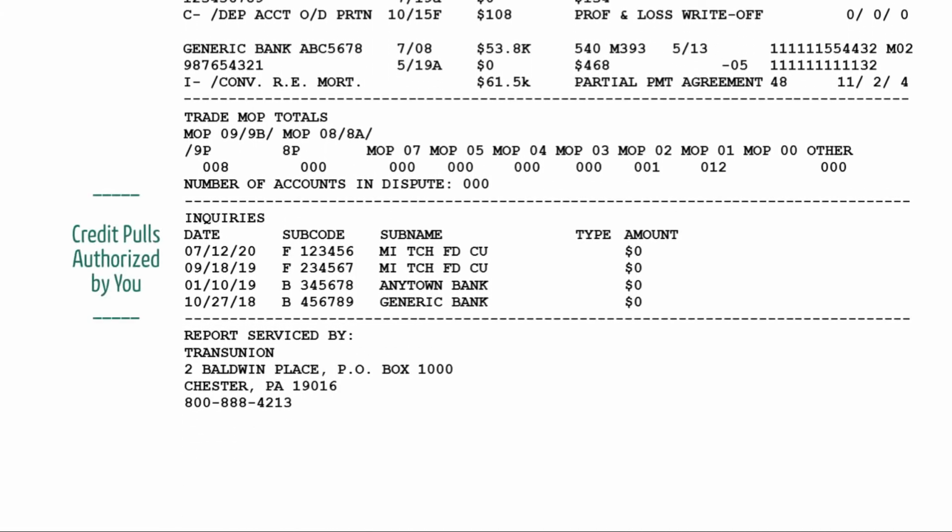The last part of your credit report is going to show any inquiries that you've had. This will be for any time you've had credit pulled for any application for any debt to be obtained. This is going to show the financial institution and the date that that was pulled.